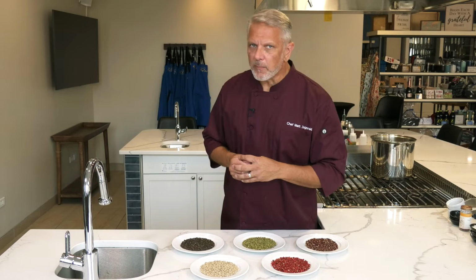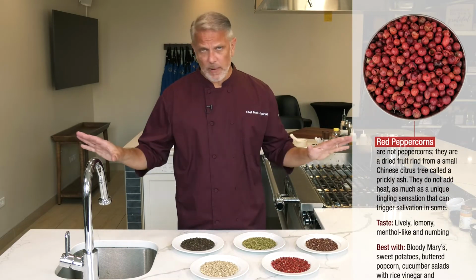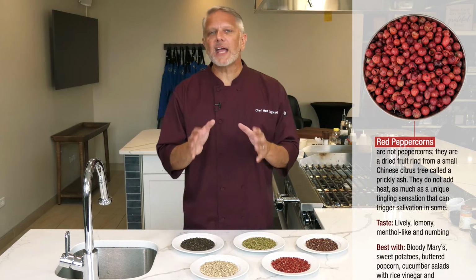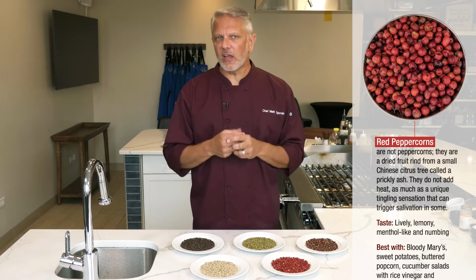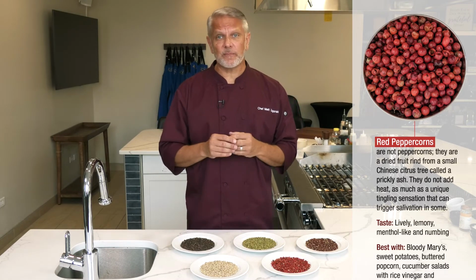These over here are red peppercorns. And these are, to be honest, the most dishonest of all the peppercorns because these are not actually peppercorns at all. These are a berry from a Chinese tree called the prickly ash. In terms of flavor, it's actually a very, very light flavor, very citrusy, very lemony, super pleasant.